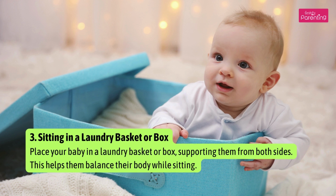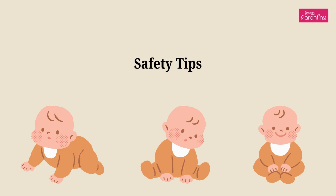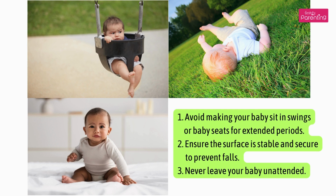3. Sitting in a laundry basket or box. Place your baby in a laundry basket or box, supporting them from both sides. This helps them balance their body while sitting. Safety tips. 1. Avoid making your baby sit in swings or baby seats for extended periods. 2. Ensure the surface is stable and secure to prevent falls. 3. Never leave your baby unattended.